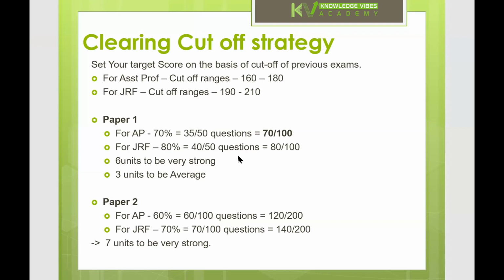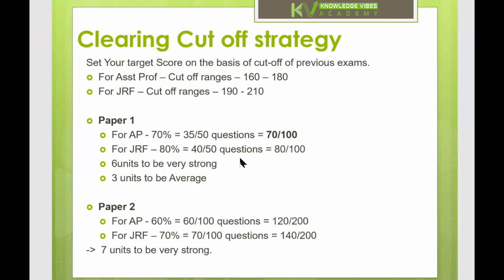For assistant professor, the cutoff ranges from 160 to 180. For JRF, the cutoff ranges from 190 to 210. Paper 1 for AP needs 70%. That is 35 out of 50 questions. You have to answer correctly to get 70 marks out of 100.